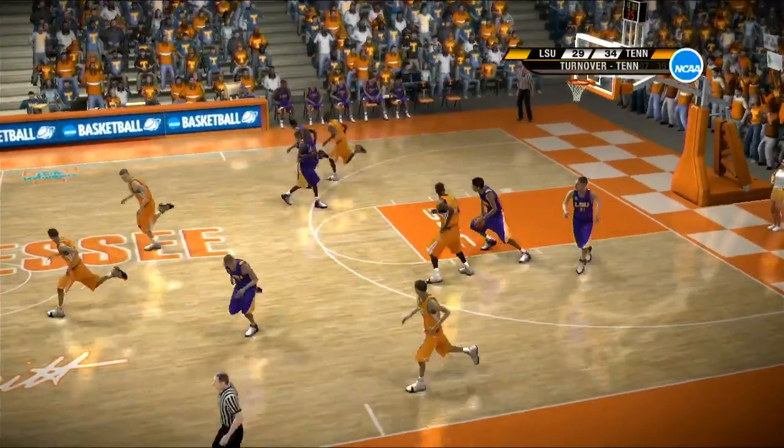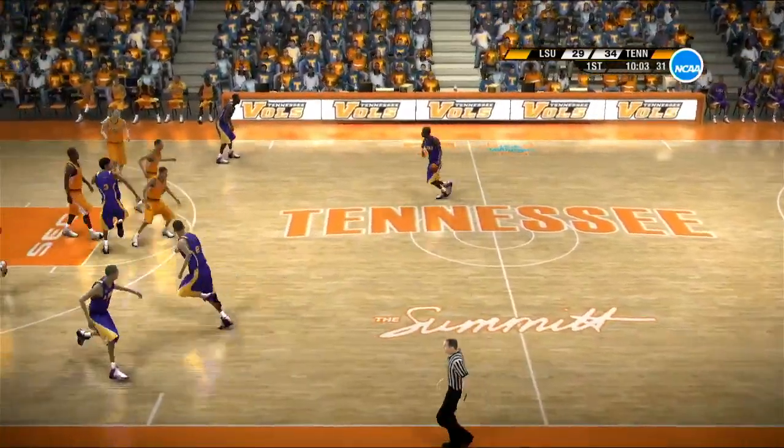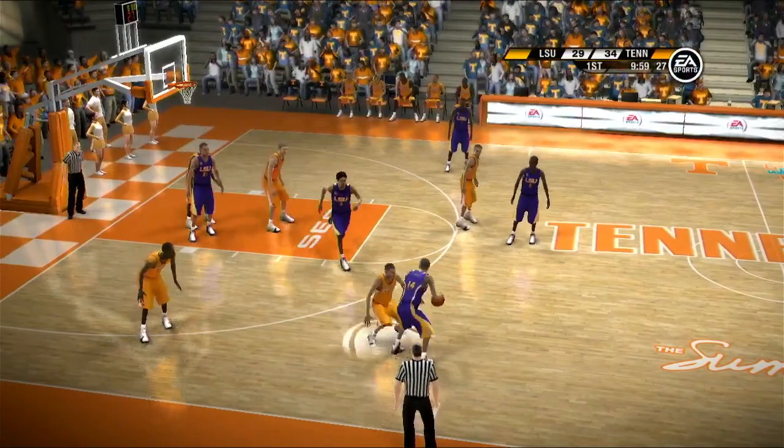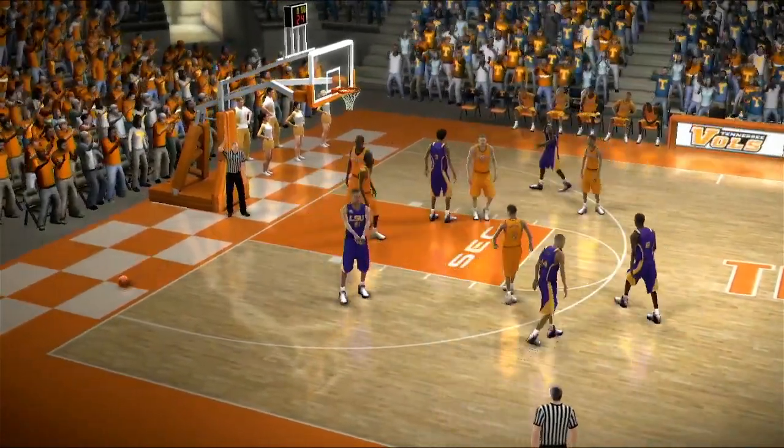Gave it up. Great steal. I think the pressure was just too much. Tremendous pressure, just enough to force the steal. Now they work it around the perimeter. And the ball goes out of bounds.